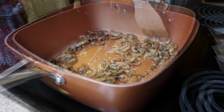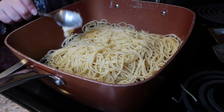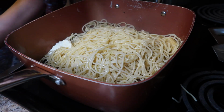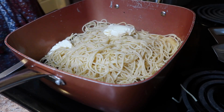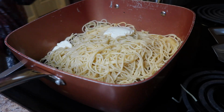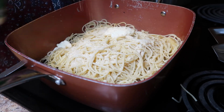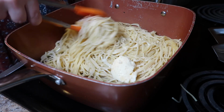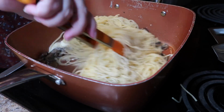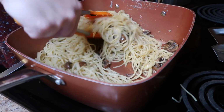Get that garlic infused in the butter, and then you're gonna toss in your noodles, rogue noodle that I didn't notice until the end, some butter, your reserved pasta water, and then Parmesan. So once all that's added, you're gonna take some tongs and stir this all together and get it all coated, the butter melted, and once that's done, you want to taste it. Add more salt, pepper, Parmesan cheese. I added more Parmesan and cracked black pepper.